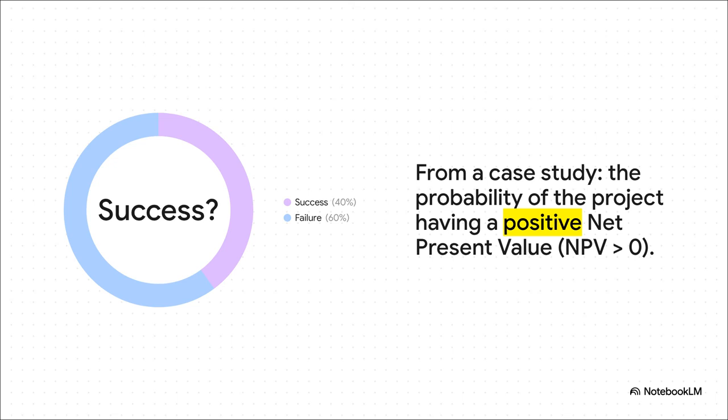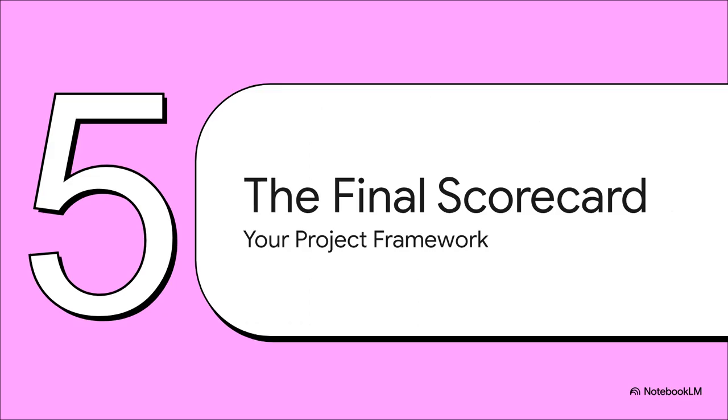After simulating all those possible futures, the analysis spits out a single, beautiful number, the probability of success. In this case study, there's a 40% chance the project will end up with a positive net present value. It doesn't just tell you if the project can succeed, it tells you the actual odds that it will. All right, let's bring this all home. We've gone all the way from a simple restaurant idea to a full-blown professional framework that can evaluate pretty much any major project out there.